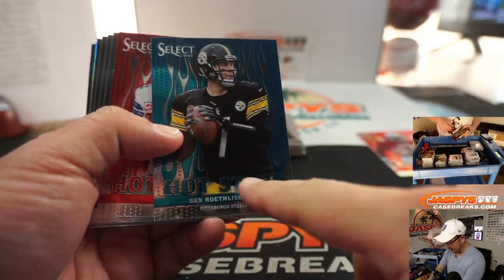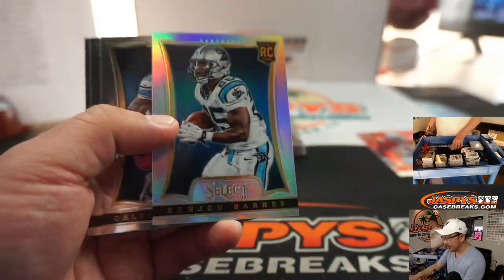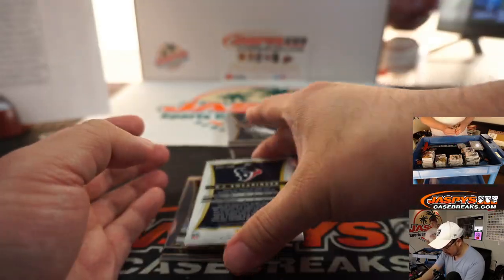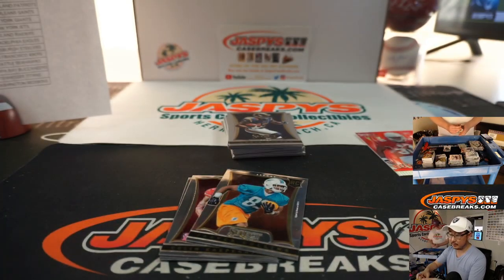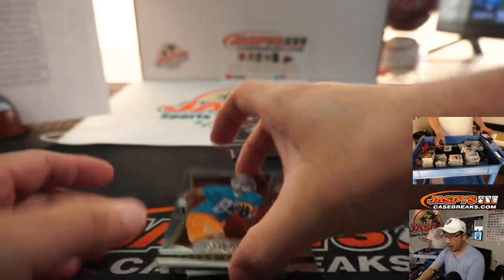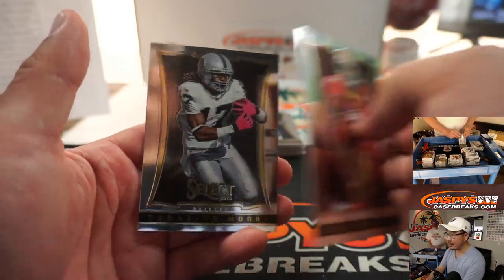You know, that's an insert. That'll ship. That'll ship. That's a rookie. And a silver. There's DJ Swearinger, will definitely ship. That'll ship. That's the $4.99. All silvers will ship. Veteran common won't ship.